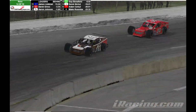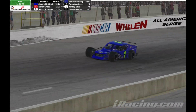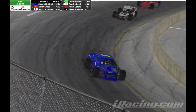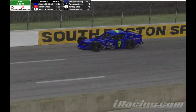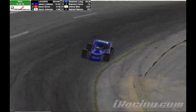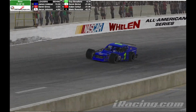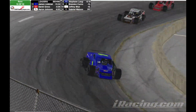Out front, it's the 1 of Linkowitz. Linkowitz with the lead, the blue and green car out front. Linkowitz 15 laps in now to a 50-lap event, and James Linkowitz with the lead. Lap traffic has yet to come into play, although I would expect we should begin to see lapped cars in a very short while, as Linkowitz is running a pretty quick pace.